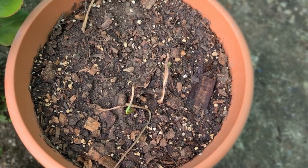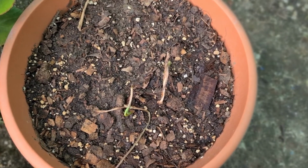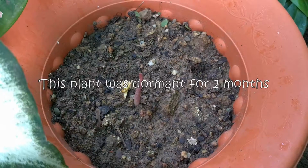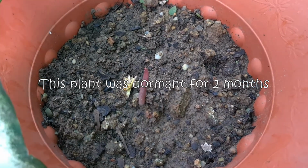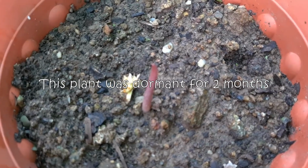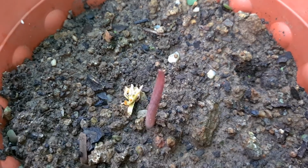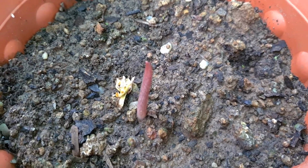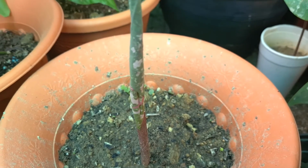Now, if you have experienced dormancy, meaning that one day your plant has lovely leaves and then after some time there are no leaves being pushed out from the soil, it's because your plant has gone dormant. It's not that your plant is dead, it's just that the growing season for this plant is now over and it has taken a rest. It's taking a rest to come back again with a force.